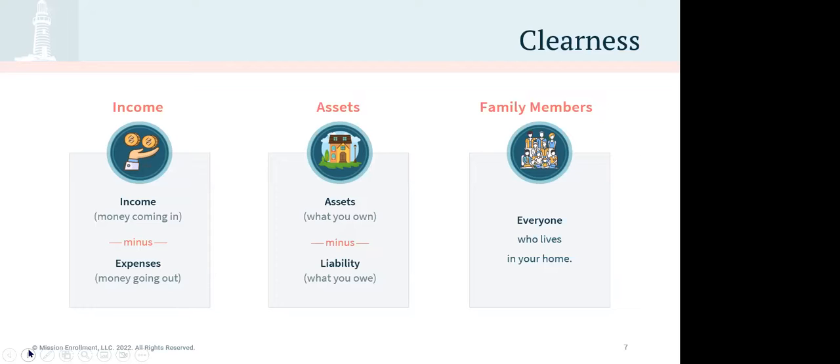So assets are an important question. Between income and assets, if things have changed in your life from last year to this year, or from this year to next year, depending on when you're completing the form, you need to let us know, because we're using those numbers as the base for coming up with what we think you can afford to pay.